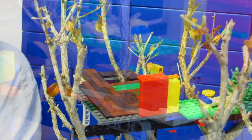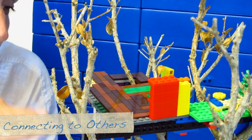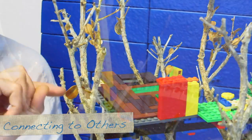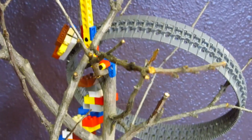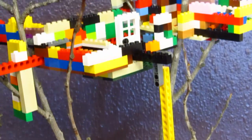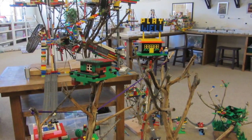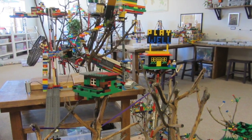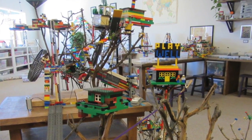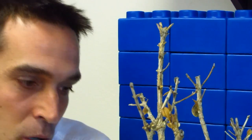And then the last thing is basically about connection. If they have different levels, they'll start to connect them with stairs or ladders or little rope things. And then it's really fun to put all the trees together and have it be a whole village where they have bridges connecting from one person to the other. So it's about finding their footing, making their cozy little place, and then connecting to the outside world, how they get to the ground, how they get to other houses.